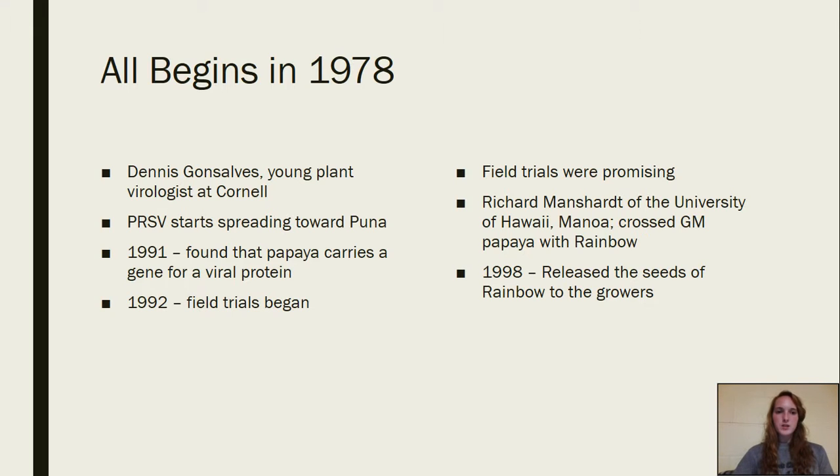And at the time, PRSV started to slowly spread toward Puna. So they decided to find a resistance that would stop the virus and help the farmers keep growing their papaya. So in 1991, he and his colleagues found that papaya carries a gene for a viral protein, and it could resist a virus in the greenhouse.